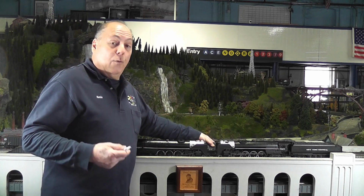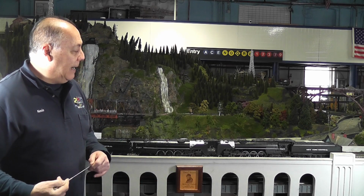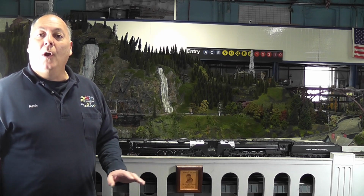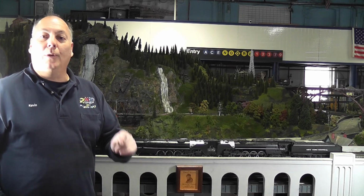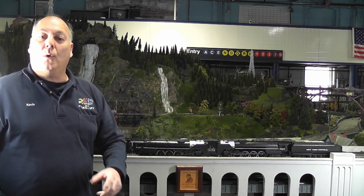So regardless of what system you have, one of the coolest things about this is the flexibility to meet any modeler's system. Second thing I'd like to talk about in this particular case is the simplicity of downloading the application on your phone or on your iPad. You simply go to the App Store or the Android Store, and download the application, and you're ready to go. So literally it will take 5 or 6 minutes if you're using a mobile device.